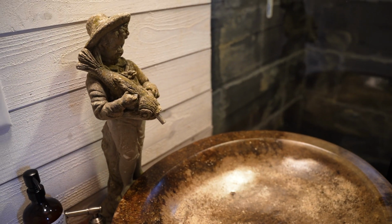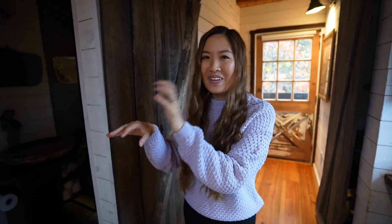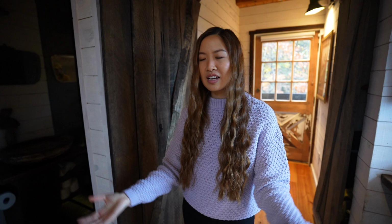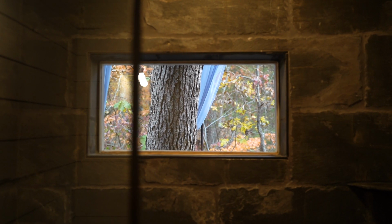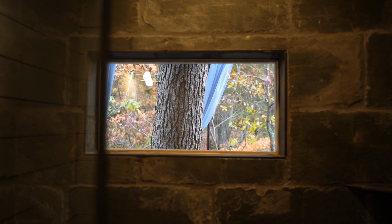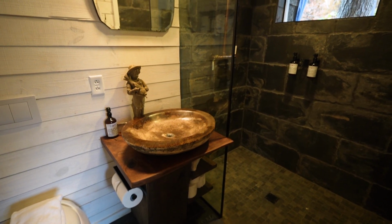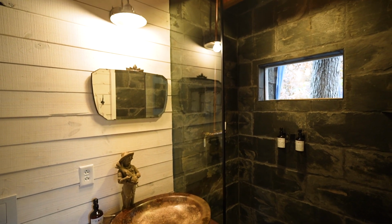bath sink. So there's this really old statue, it's made of stone, and that's where the water comes out of, and then it goes into this beautiful bird bath. Yeah, I guess. It goes into a bird bath. And then behind it is a shower that is completely stone, floor to ceiling, and also there's just really interesting hardware that ties the entire place together. They're all mismatched, but they're very cohesive at the end of the day.